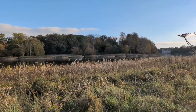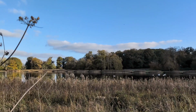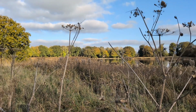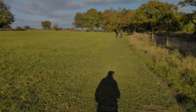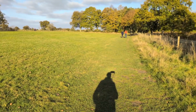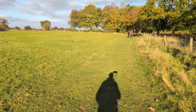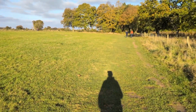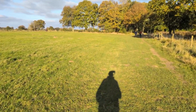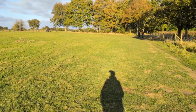And there you go, as you can see, we're this side of the lake at the moment. We'll go round to the next part as we go round. So the sun's out now again. Actually feel that. It's quite warm, that is. Yeah, see all the trees. Not much of the trees has fell yet, as you can see.